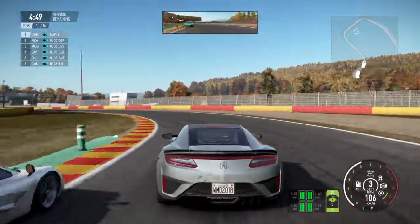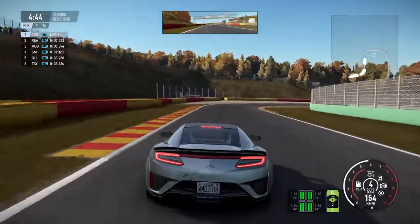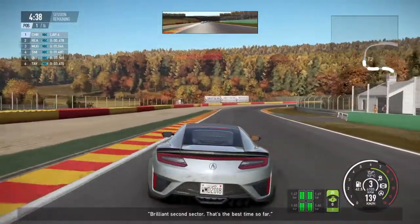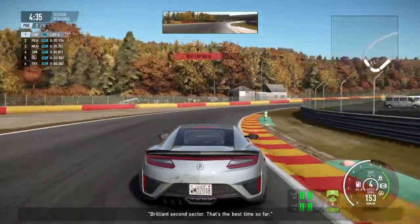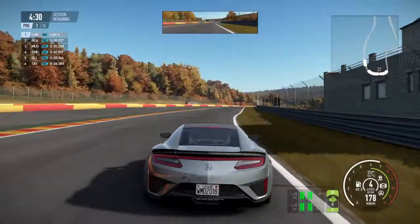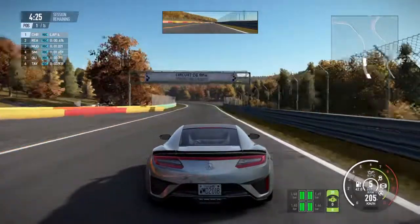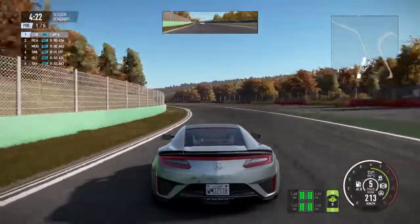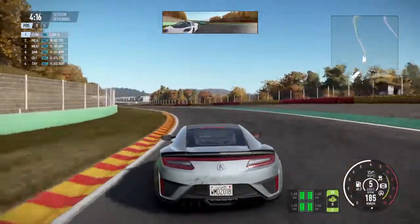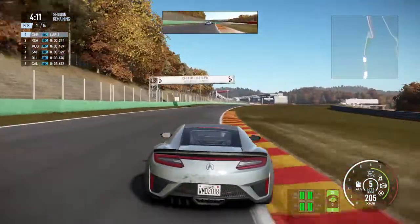Take it from the outside. There you go. Brilliant second sector. That's the best time so far. Right, I wouldn't be surprised if the McLaren chases me down right away. Look at that flying McLaren right on my tail. Wow.